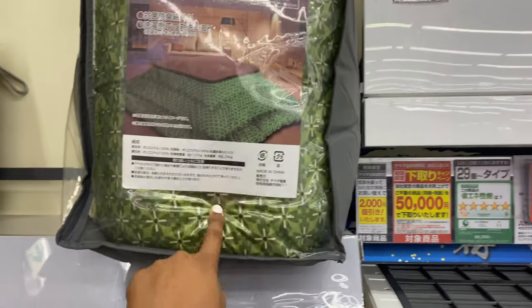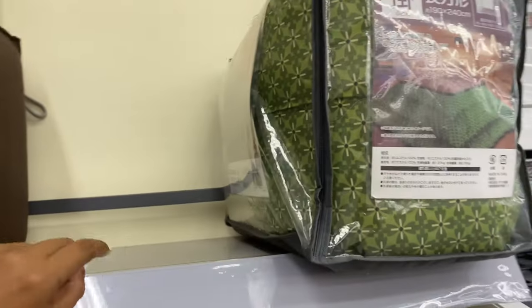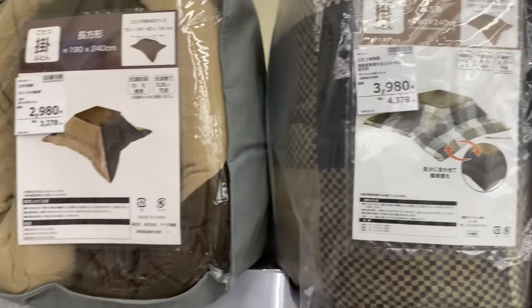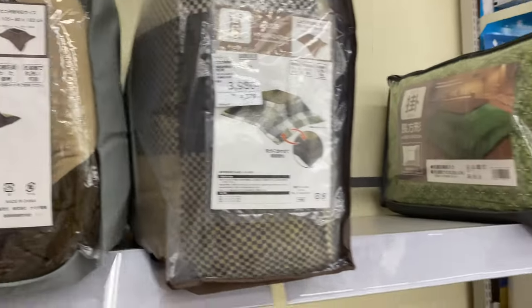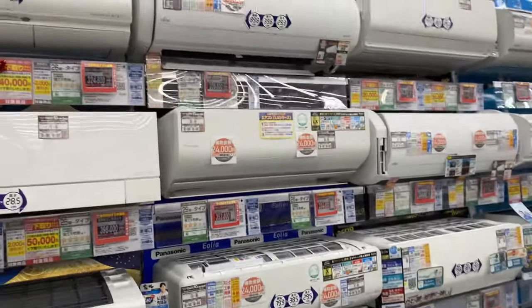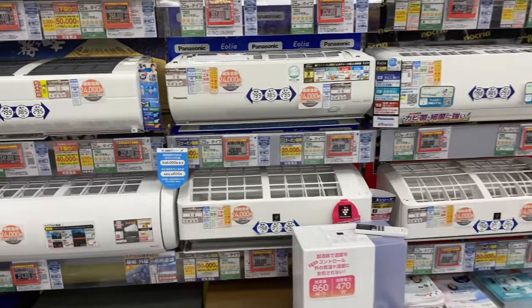Now what's the price for this? So this is a covering, this is the blanket, 4378. I maybe put, say, another small one, this is for a smaller table, and maybe put the conversion. I hope I remember to do that for you. AC units, you're definitely going to need one.